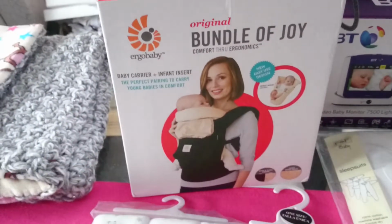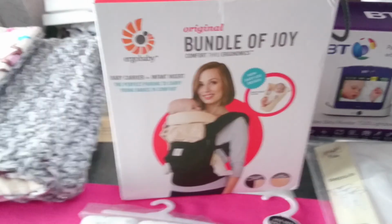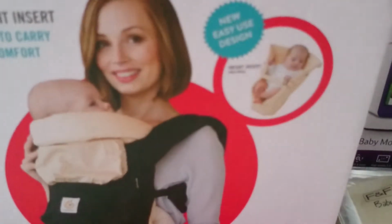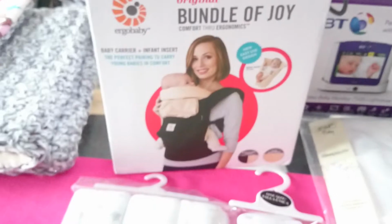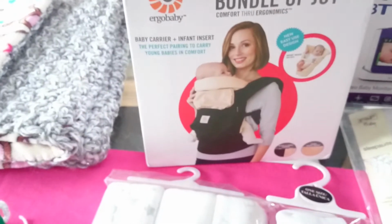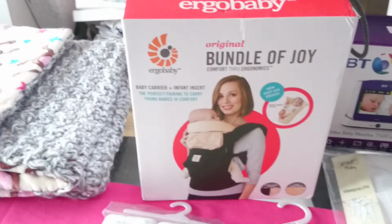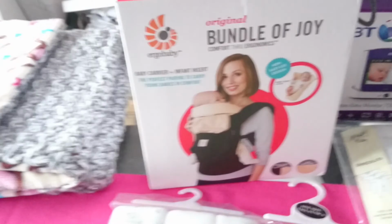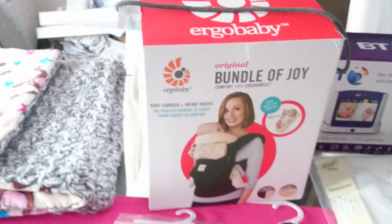The next thing we bought was the Ergo Baby. We went for the original style carrier, and that also has the infant insert, so it can be used from a newborn. So we just went for a simple black one. Just thought it would not get so dirty or show up. And it also, thinking about it from a girl's point of view, black goes with anything, so it'll match any outfit. So we got that.